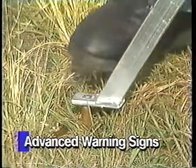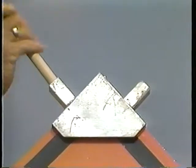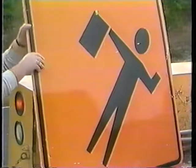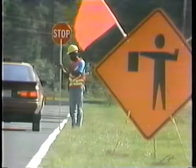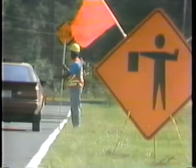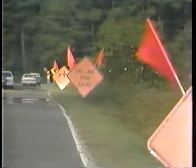Before beginning any flagging operation, advanced warning signs must be in place. For most flagging operations, this will include a roadwork ahead sign, a one-lane road ahead sign, and a flagger symbol sign. In some cases, other advanced warning signs may be used, but in all cases, the flagger sign must be in place before flagging begins. With advanced warning signs in place and with proper equipment, the flaggers may now begin controlling traffic.